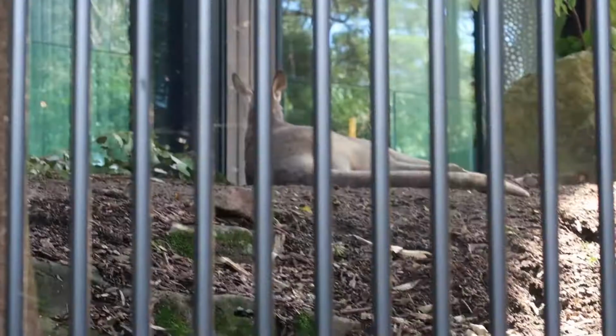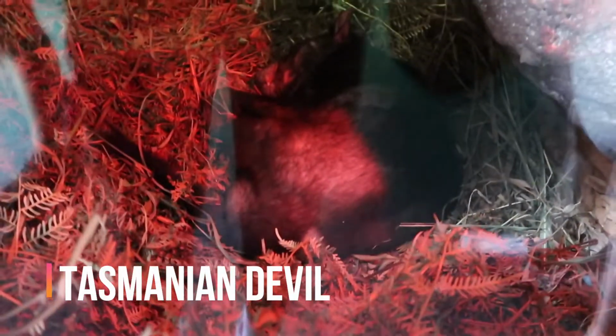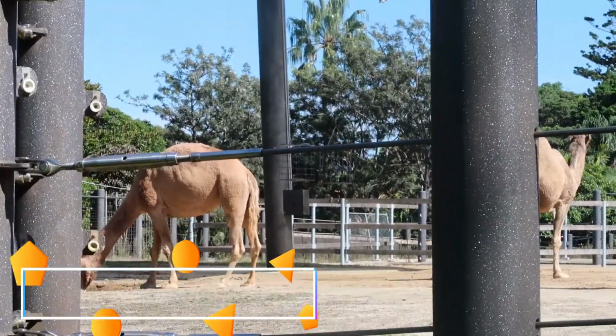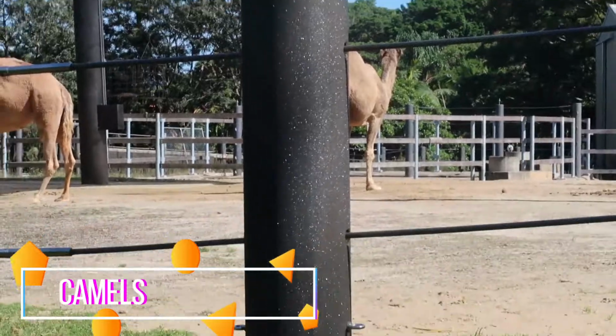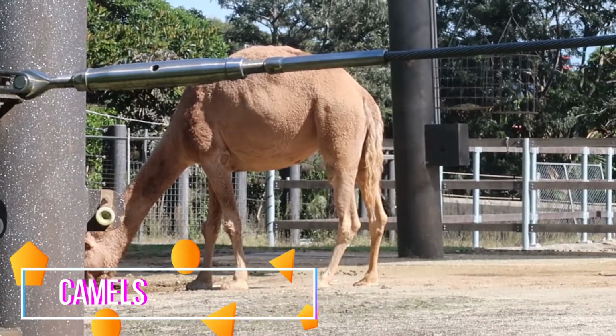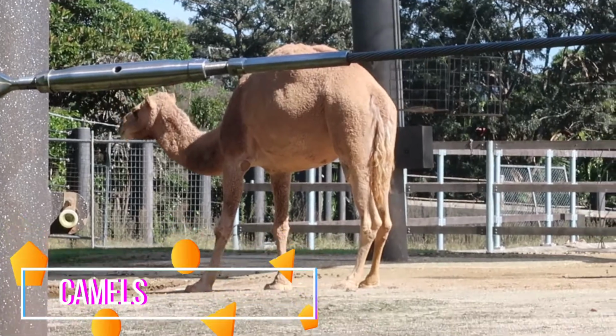Wow. Nice. There's a kangaroo. Wow. There's another one over there. Yeah. Wow. Very pretty. There's a Tasmanian devil. Look at the camels. Yeah, oh, they're so cute. Wow. Big. Wow. Wow. It's a meerkat.